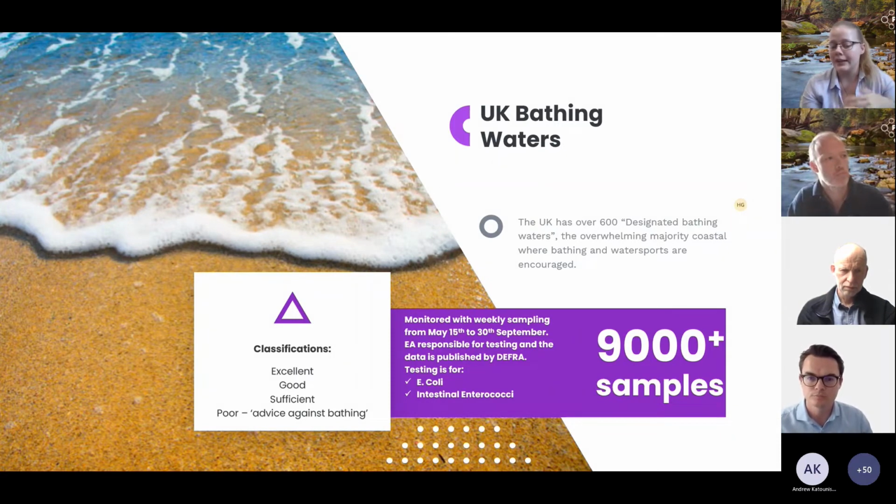And the 2 things they're always looking for are E. coli and intestinal enterococci, because they are fecal indicator bacteria, and they will give a very strong indication of whether or not there's been a large amount of fecal pollution into the water, and therefore how safe it is to swim in. We classify this into 4 categories.